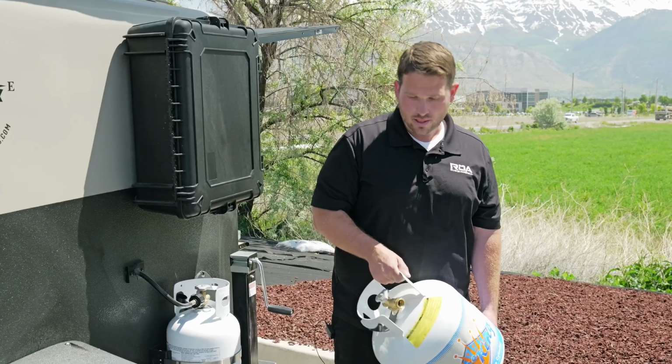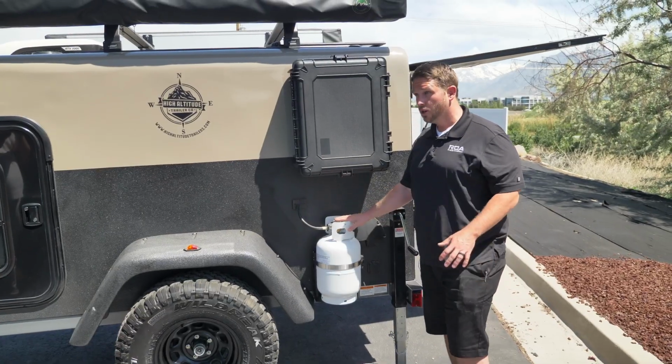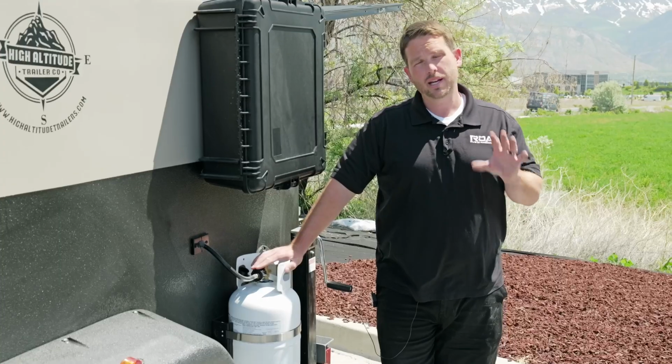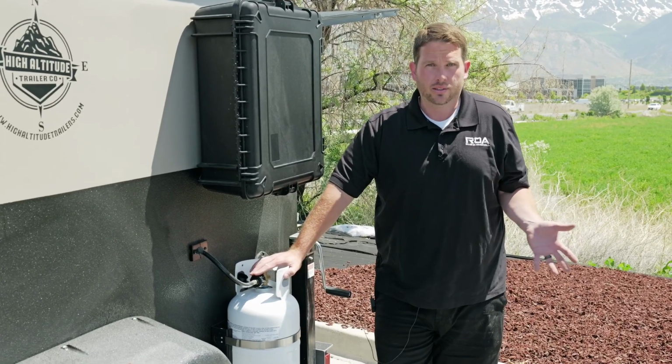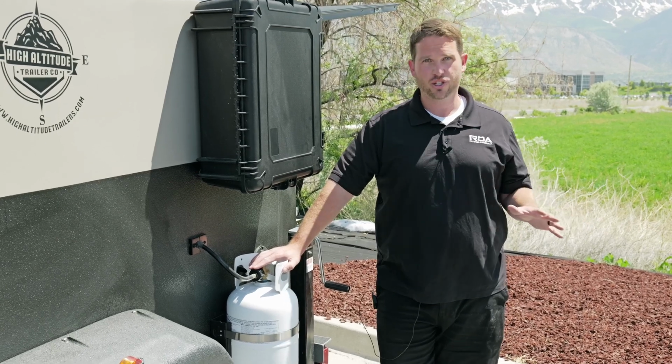So a lot of places you can take these in, and you have to when it comes to the small ones or the very large ones, because you can't swap these ones out. You take them into a place and get them filled, and you're gonna save like a ton of money over the life of your trailer ownership.